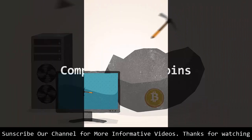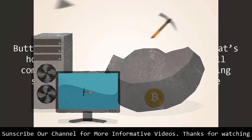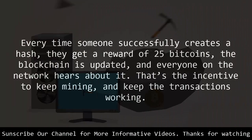Competing for coins. Butterfly Labs Bitforce mining rig. So, that's how miners seal off a block. They all compete with each other to do this, using software written specifically to mine blocks. Every time someone successfully creates a hash, they get a reward of 25 bitcoins. The blockchain is updated, and everyone on the network hears about it. That's the incentive to keep mining, and keep the transactions working.